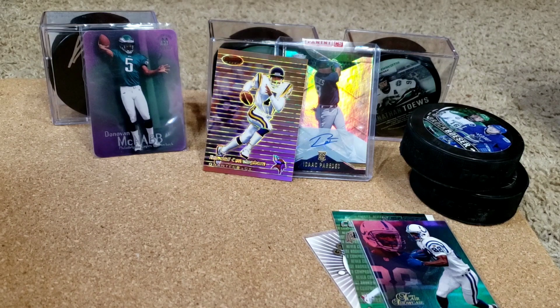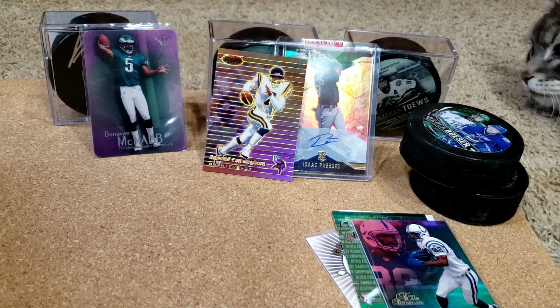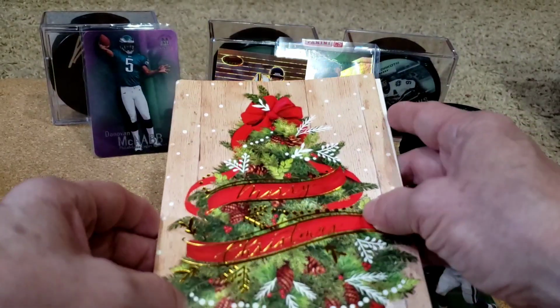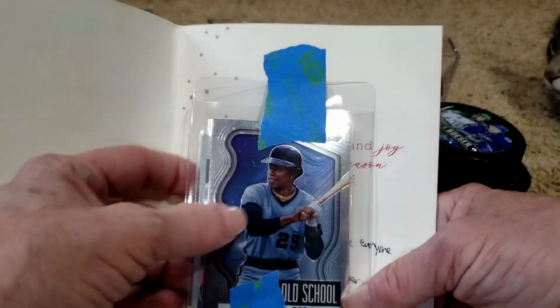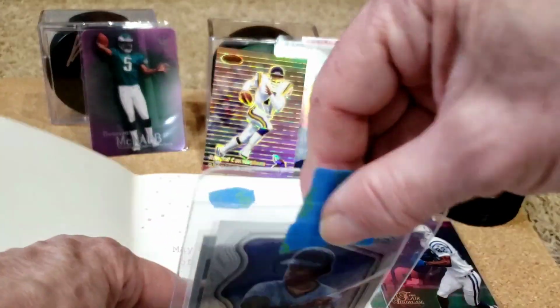All right, let's see what is next here. Looks like we've got something from Zach's Collections. And it's another Christmas card. So we got another Christmas card here. Some more foily action. Very nice. Oh, look at this. We got some baseball in here. There's a Rod Carew legend.